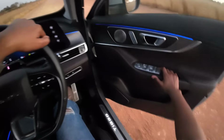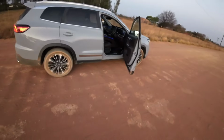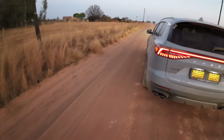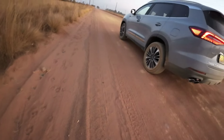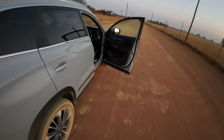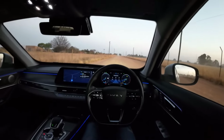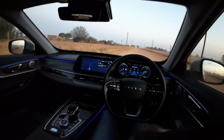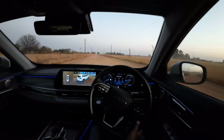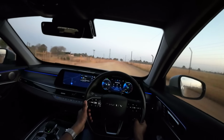What was that? Oh my god, it's so dirty. Man, this polish that they use on these tires, it's just grabbing a lot of... Are we fine? That was a little violent. Okay, let's pick up some speed.